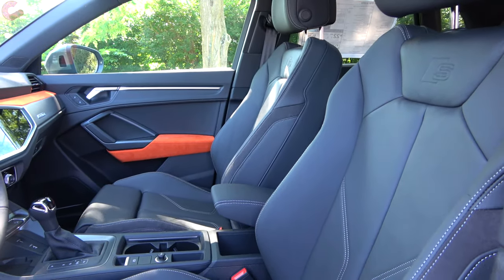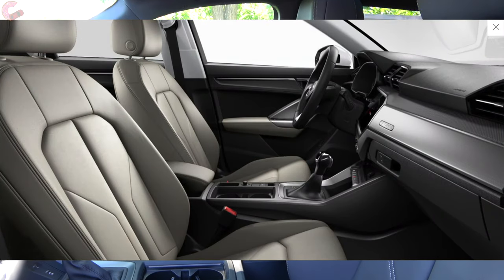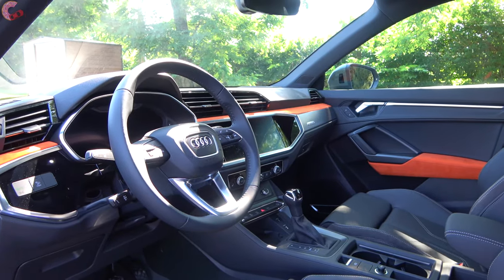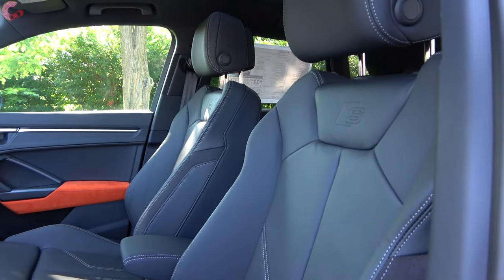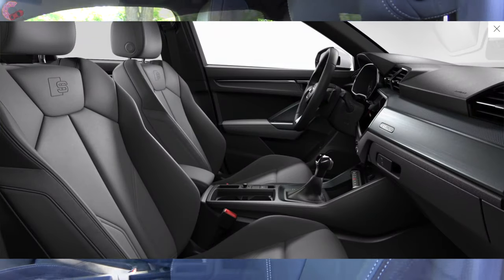And your color options on the standard version are black, okapi brown, or pearl beige. Now, when you go up to the Prestige model, or optional on the Premium Plus, you have a sport interior package. That's going to give you these special sport seats with the special stitching. And you have two options for that, black or rotor gray.